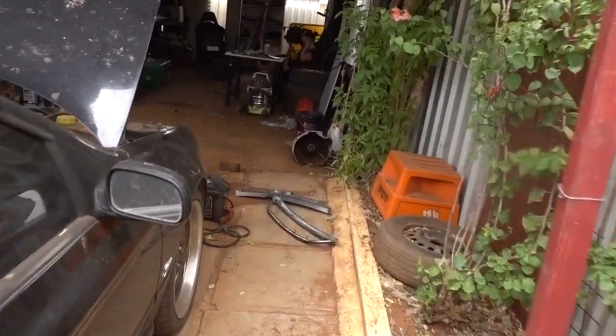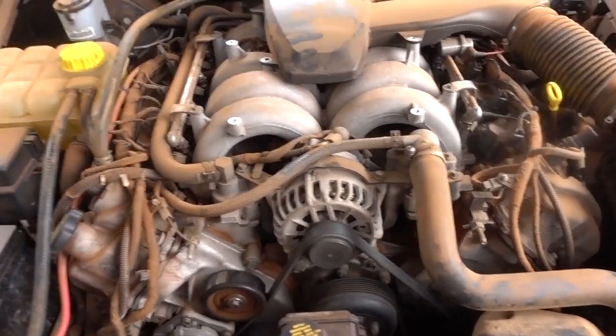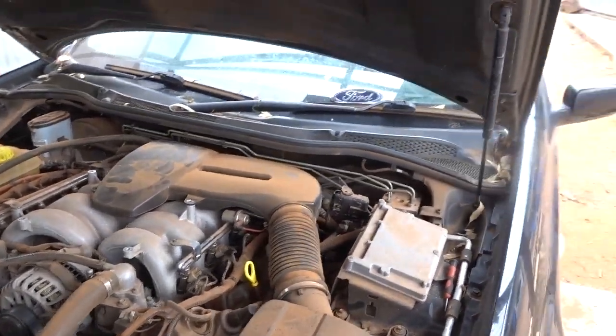A bit of cold start action for you. Don't know, it doesn't crackle and pop like it did. But on this end, it's a little bit ticky on the top, so I might do some engine flush in there when we put it into the new body. But otherwise, it sounds pretty sweet.